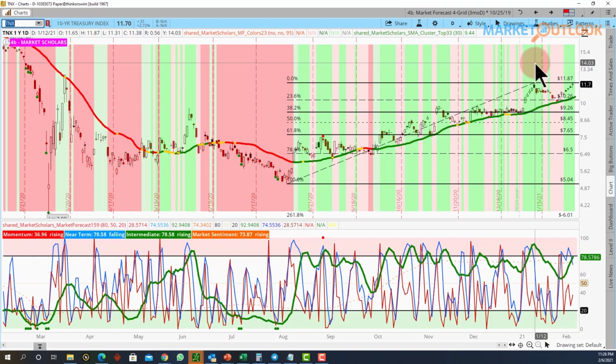I still expect the dollar to be bearish in the long term. Just more in the short to intermediate term, I think that it's having a little bit of a bullish run, at least in some risk aversion in that particular currencies market.